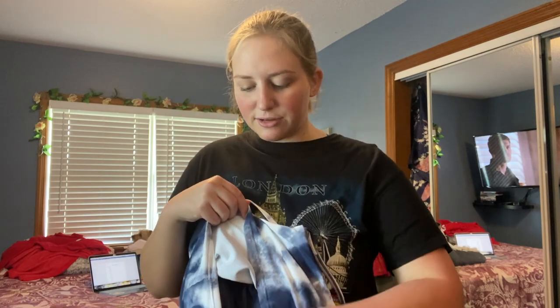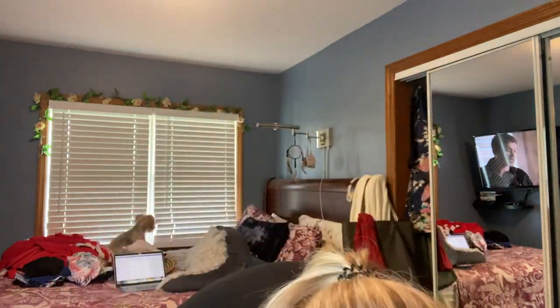And then even the underneath is mesh. So I'm wearing it as a top, as a bikini top. Okay, so I said I was gonna show you the outfits, but actually I'm gonna go ahead and go down my list. So I've got these things planned out. So I'm gonna walk on the beach in the mornings.